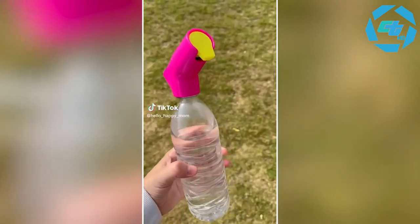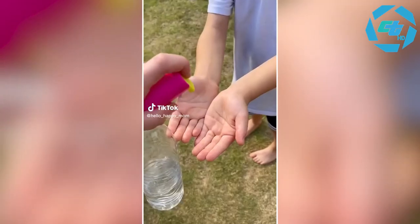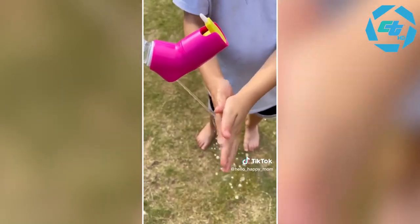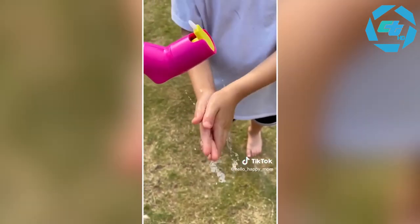Amazon Favorites for your outdoor adventures. Turn any disposable water bottle into a mobile hand washing station. Foaming hand soap on one side, all you do is gently squeeze your water bottle, and then you can quickly and conveniently wash your hands on the go.